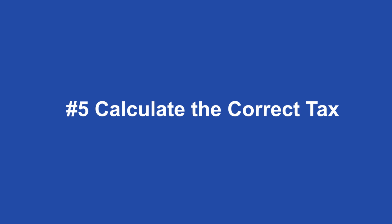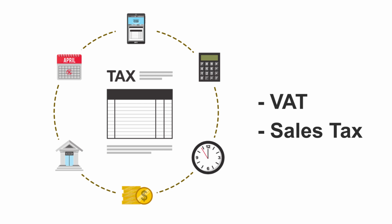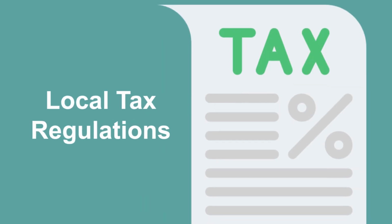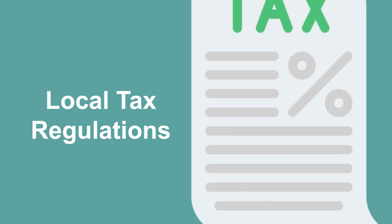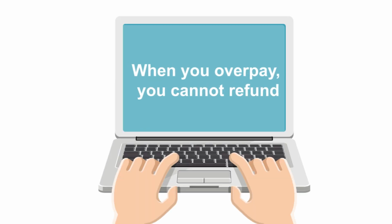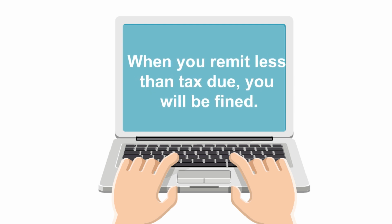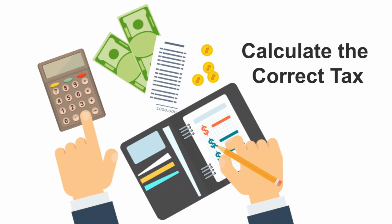Calculate the correct tax. Whether you are collecting VAT or sales tax, it is your responsibility to remit these taxes to the proper authorities. But with different local tax regulations in every market you are in, it's easy to get confused with compliance. Paying the incorrect amount on your tax liabilities results in unnecessary cost to your e-commerce business. When you overpay, you cannot refund, but when you remit less than the tax due, you will be fined. Aim to compute the correct tax amounts to improve your bottom line.